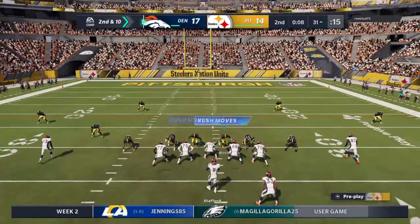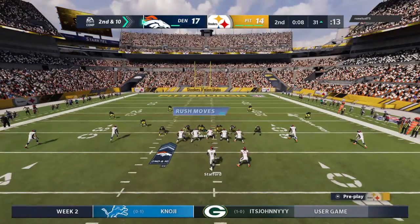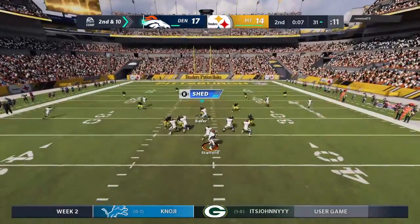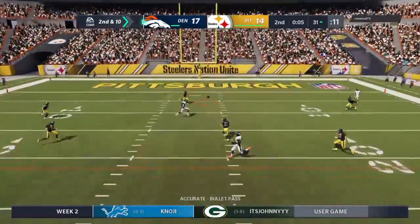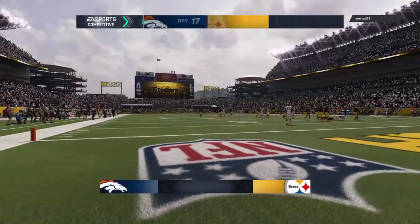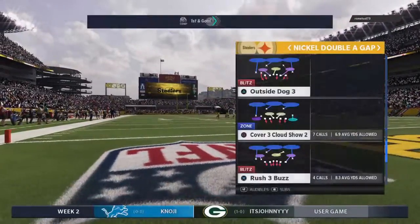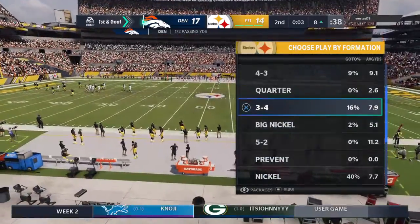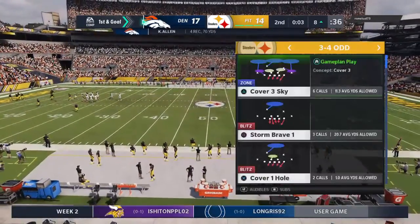Line of scrimmage, the 31, as they line up 2nd and 10. They'll fake it. Now Stafford, and this is complete. It's Allen, and he's brought down, but not before he reaches the 8-yard line. Now whistles and a timeout with 3 seconds left in the first half.